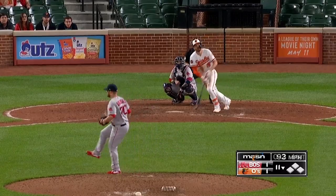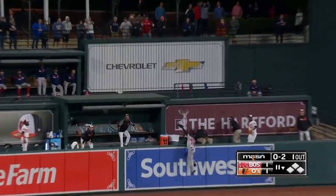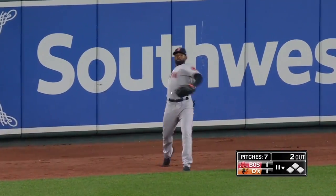Makes it look easy, doesn't he? He sure does. Let's check in now. Get out of the field. And 0-2 delivery on the way. Mancini puts it up in the air, left center field. Pretty good wood. Back of the wall. And caught! What a tremendous catch!